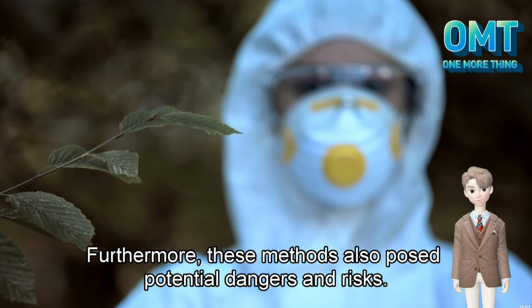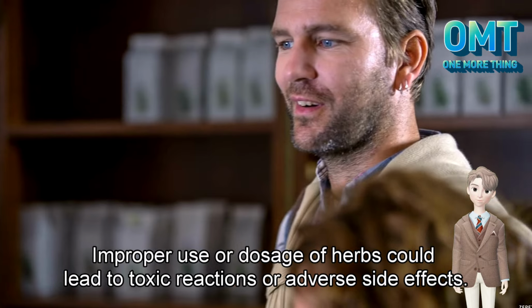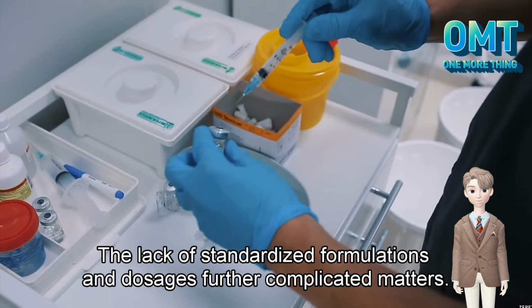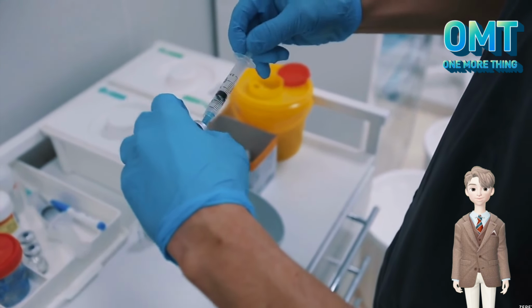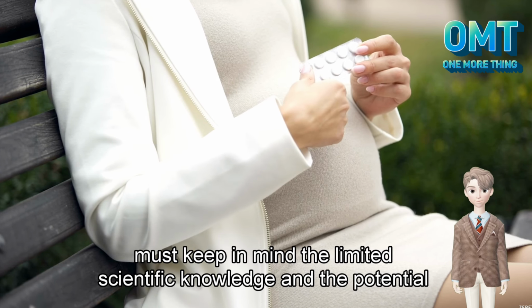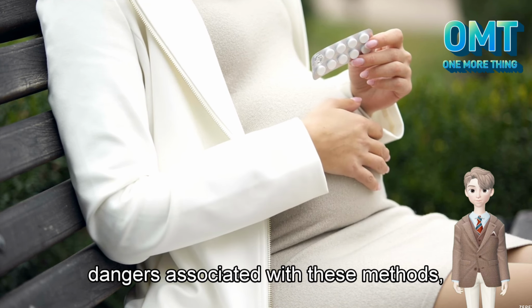Furthermore, these methods also posed potential dangers and risks. Improper use or dosage of herbs could lead to toxic reactions or adverse side effects. The lack of standardized formulations and dosages further complicated matters. As we explore the birth control practices of ancient civilizations, we must keep in mind the limited scientific knowledge and the potential dangers associated with these methods.